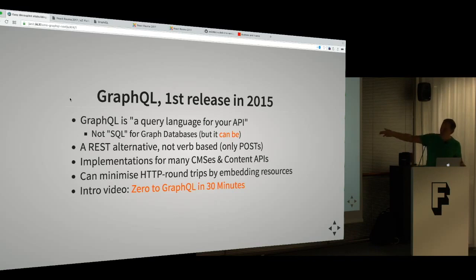As said, it's a REST alternative. The key thing here is it doesn't use verbs. Everything is a post. You post when you want to update, you post when you want to request. You don't have the verbs that you have in REST. And implementations already exist in the realm of CMS, for many CMS and content APIs.